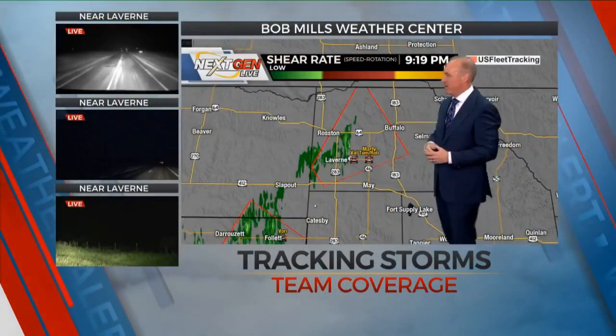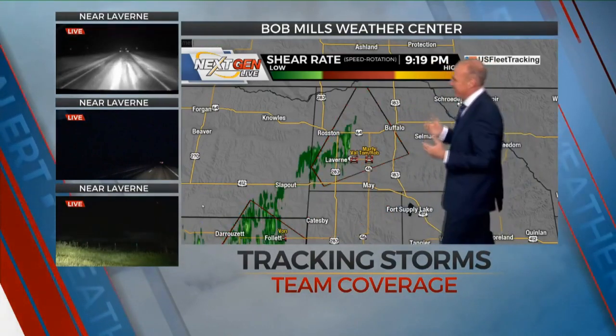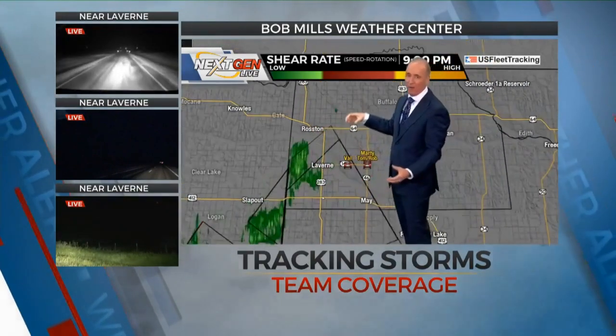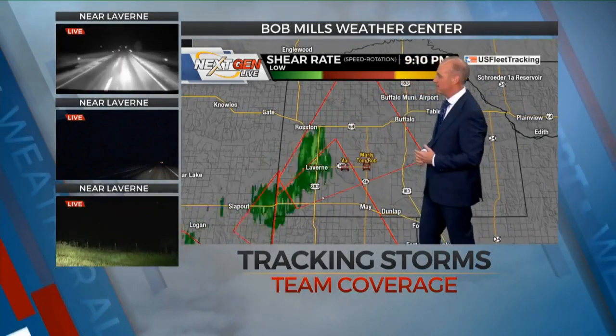And normally tornadoes like this will be a complete ball with a donut hole in it looking back at you. It didn't do that. It looked big and bad on radar. It looked big and bad on shear rate. But, yeah, that was crazy.